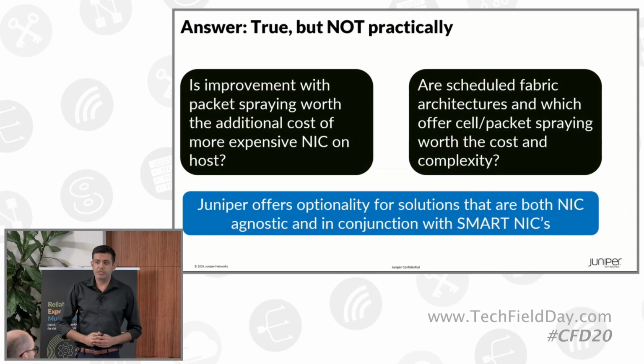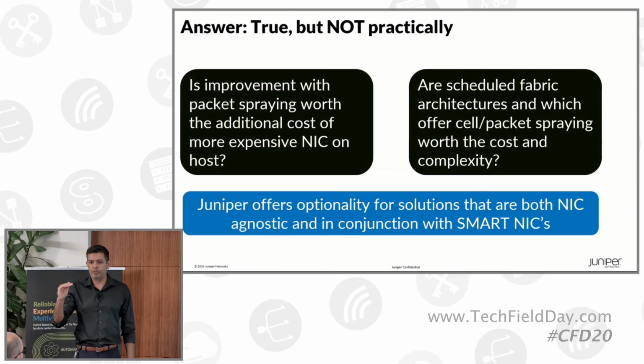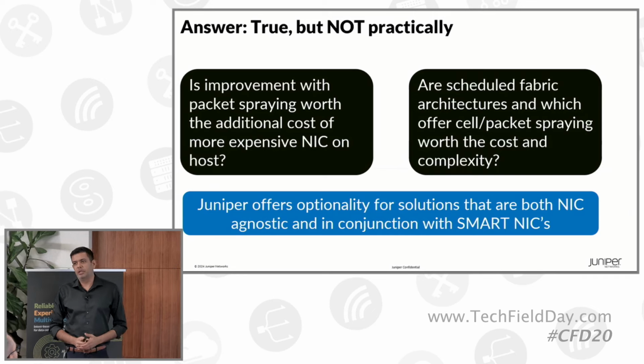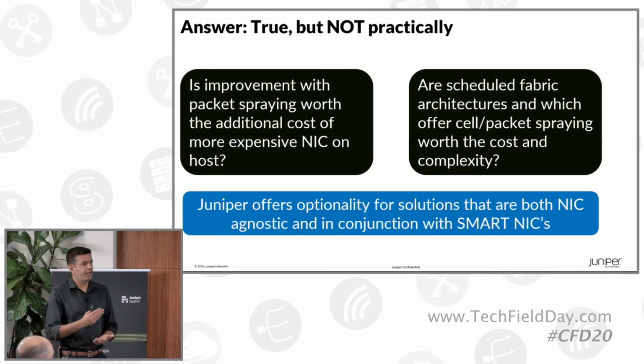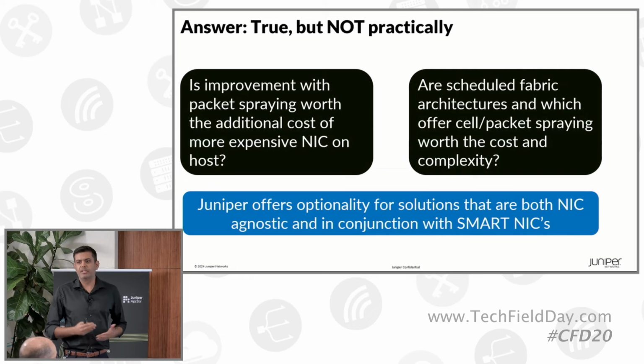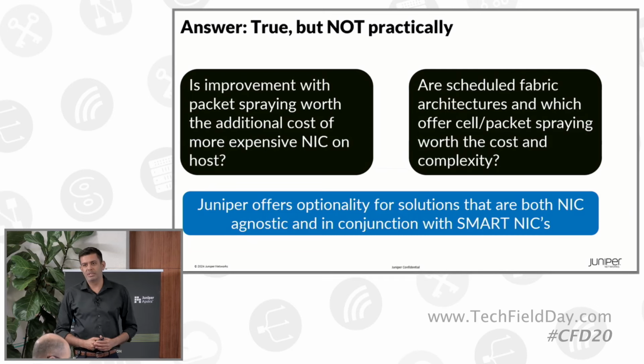The other thing I will mention is that the scheduled fabric architectures I talked about have, as one of their core elements, packet spraying or cell-based spraying. So that leads to the question: is the additional cost and complexity of scheduled fabric worth it, given that we have shown you that DLB flowlet with standard Ethernet can give you almost the same performance as packet spraying?